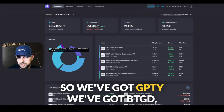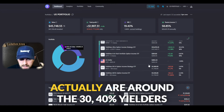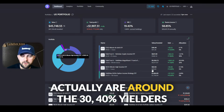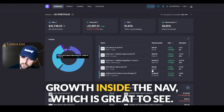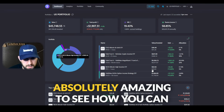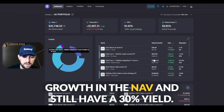So we've got GPTY, we've got BTGD, we've got blocks, we've got some of these kind of funds that are actually around the 30-40% yielders that pay weekly, but they still get growth inside the NAV, which is great to see. Absolutely amazing to see how you can generate that kind of yield and still get growth in the NAV and still have a 30% yield.